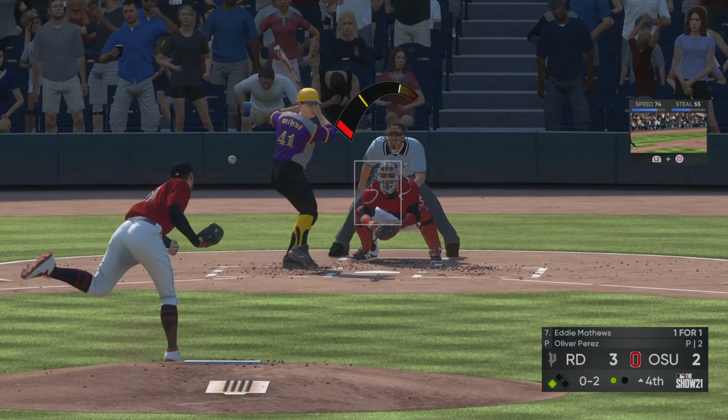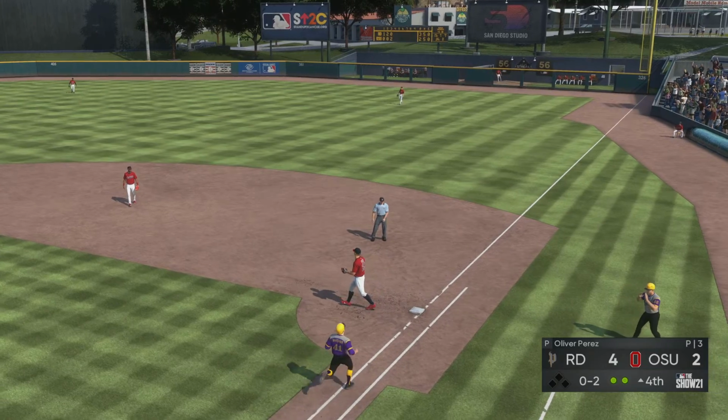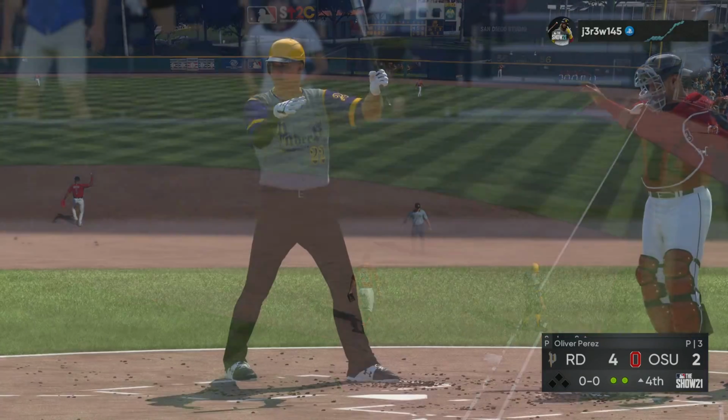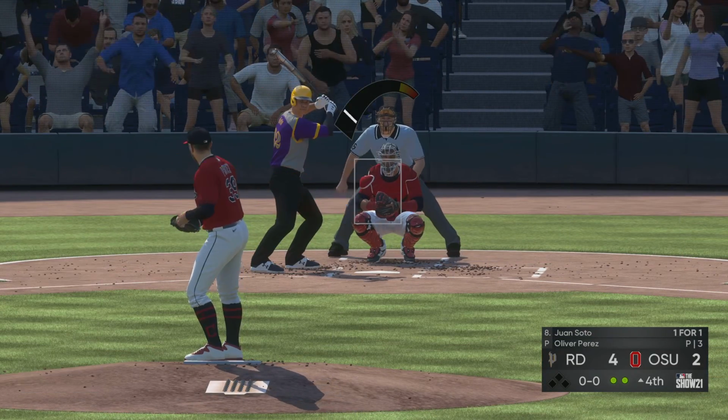Here's the 0-2. Now the runner's on his way home. And a late squeeze attempt, and it looks like it's going to work. So they get the out at first, but the run will score on the suicide squeeze. So 2 out, nobody on.